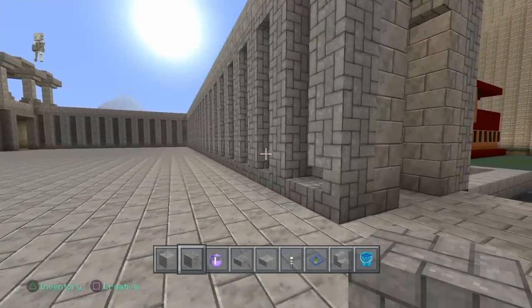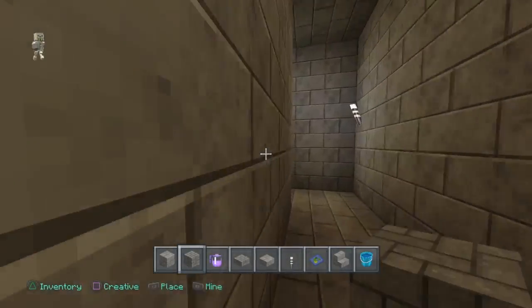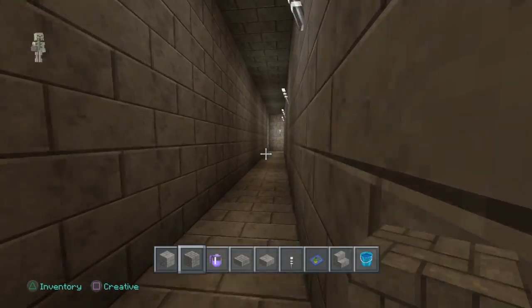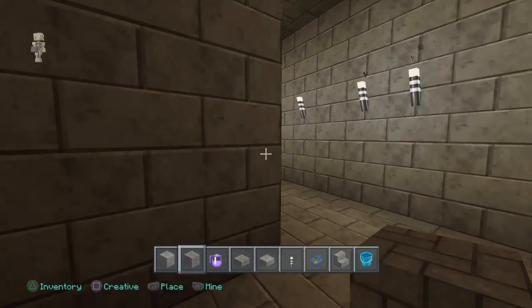Just look at this. The walls are complete, but they have the feeling of being a place where it's claustrophobic.